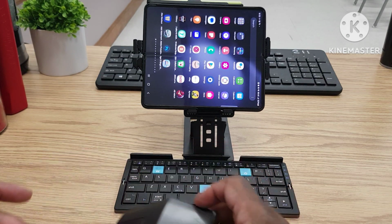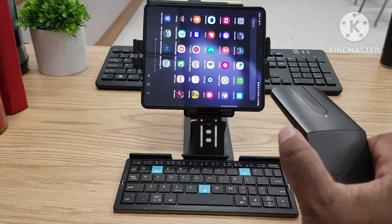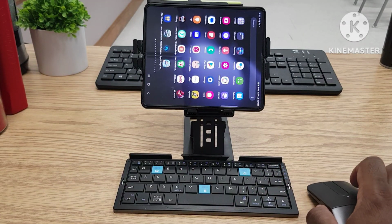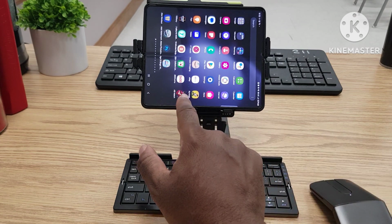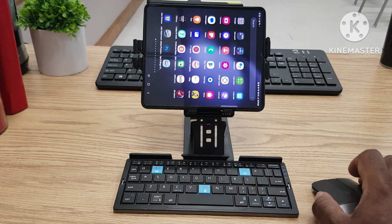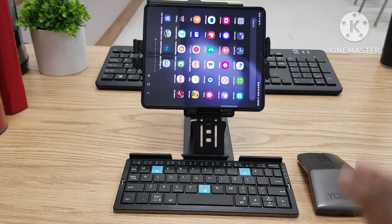You flip it like that, turn it to your mouse, and it's Bluetooth. Like this, I already got it paired, and you can see the little arrow move. Here's the arrow right there. And that's how you have yourself a full workstation.